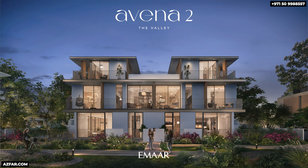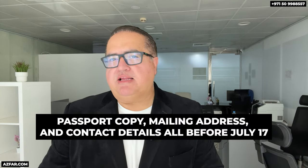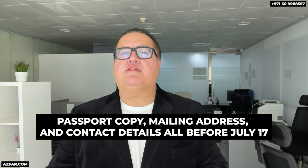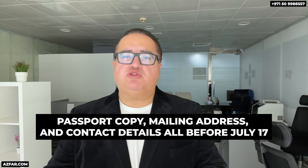If you feel you can see yourself living here and the floor plan matches your requirements, please send me your passport copy, complete mailing address and contact details. Emaar now prefers to receive the buyer details first for registration and to be on the priority list. And to be on this list, you need to submit all the details before July 17th.